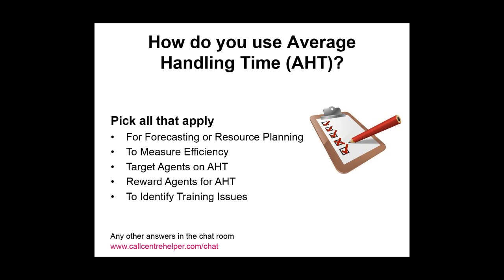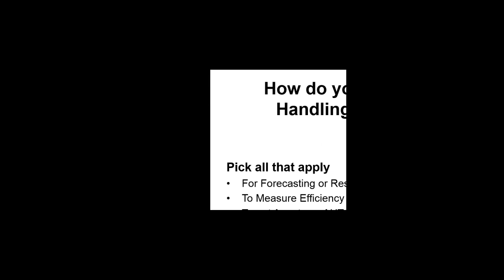And here's the poll. 71% of people are using it for forecasting or resource planning. 67% are using it as a measure of efficiency. 43% are targeting agents on this. 24% are rewarding agents on their average handling time, which for me is a little worrying. And 56% of people are using it to identify training issues.